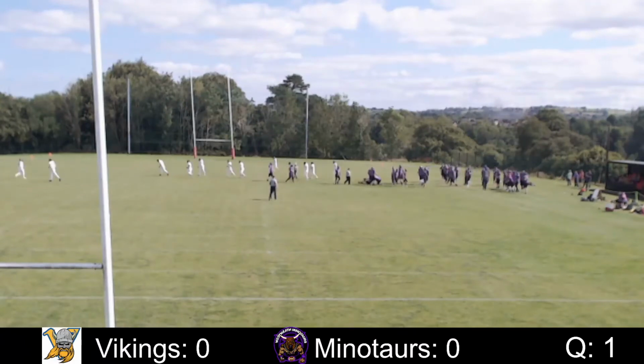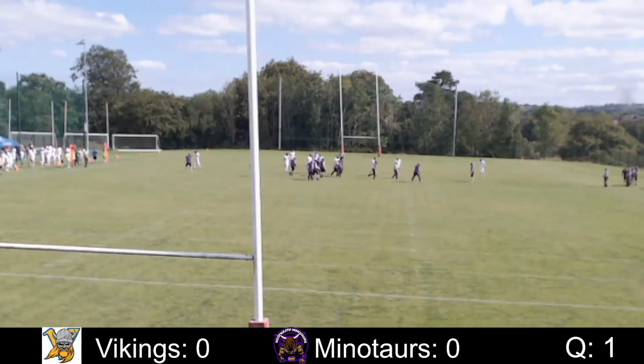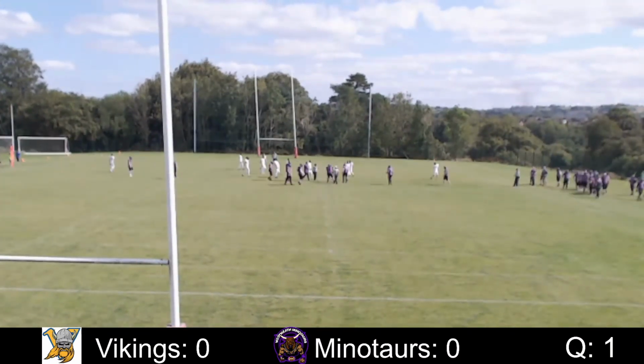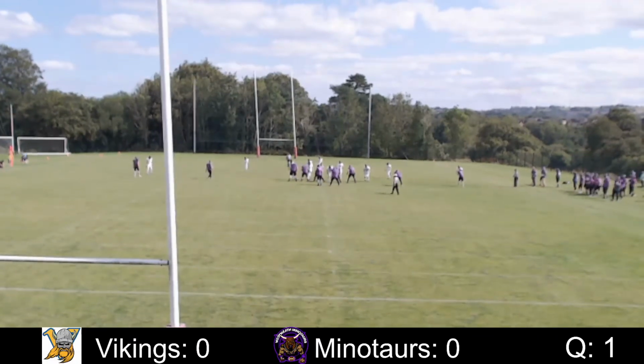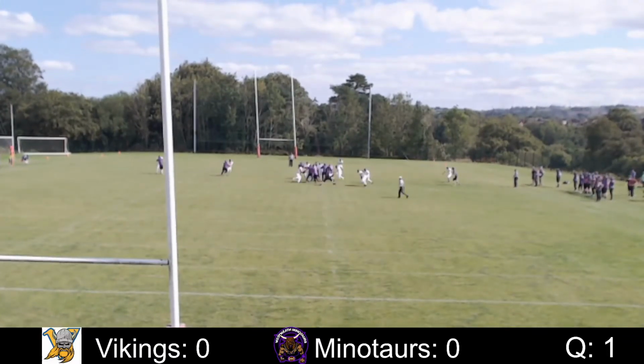Minotaurs ball. Quarterback Joe Kinnahan leading the league in passing touchdowns with 8. Jack Lynch leading receiving touchdowns with 6. Big aerial attack expected here. Minotaurs come out in a spread formation, one running back in the backfield, two receivers to the right, two receivers to the left. Motion, man across. We've got a run up the middle.